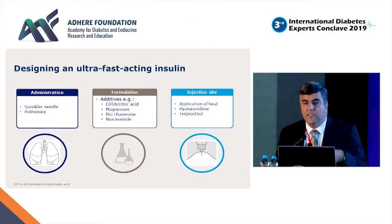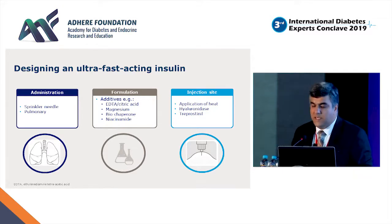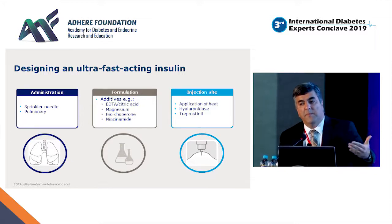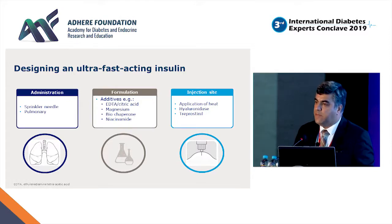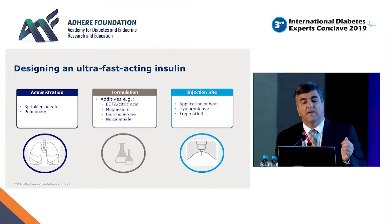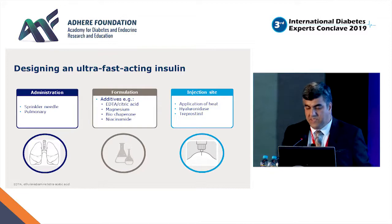In terms of formulations, additives to the insulin can change its action. EDTA, citric acid, and magnesium have been tried, as well as biochaperone insulins with other biological products, which make the insulin get absorbed faster. Niacinamide has been added, which is what has been done in the faster-acting aspart. At the injection site itself, even simpler procedures like application of heat may make the insulin work faster. Hyaluronidase and treprostinil have been tried and are under development for newer fast-acting insulins by various companies in this field.